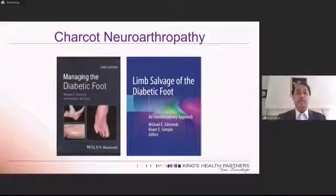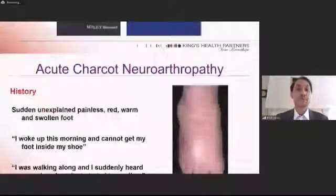So before I proceed with my full talk, I would like to bring to your attention some useful books to read, and these two are the ones I found the most helpful.